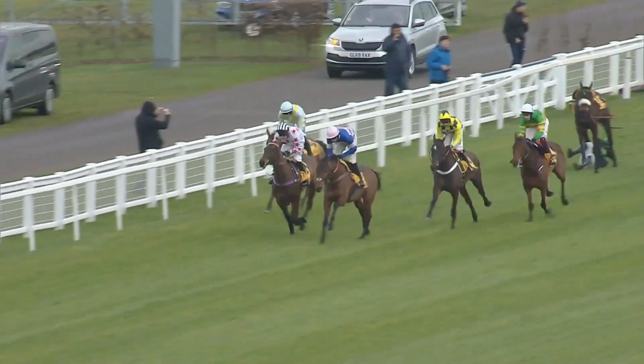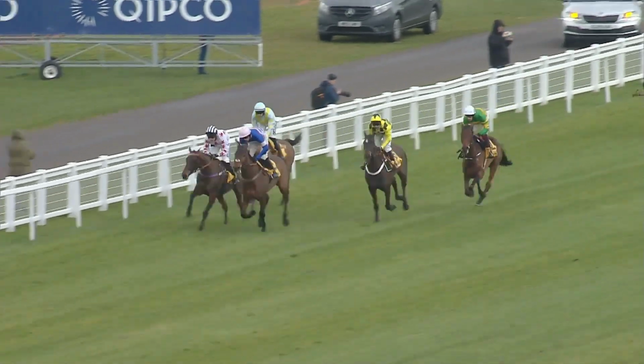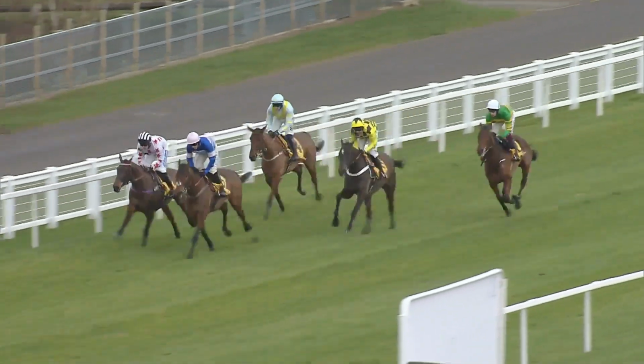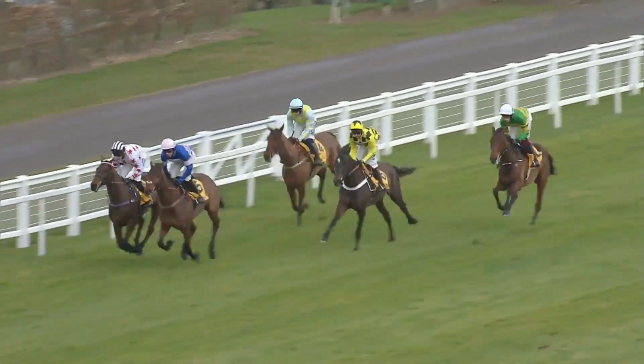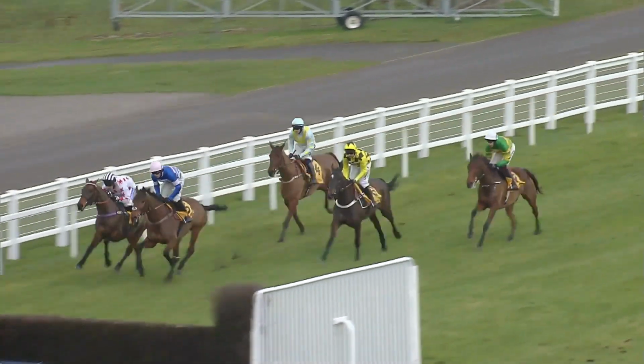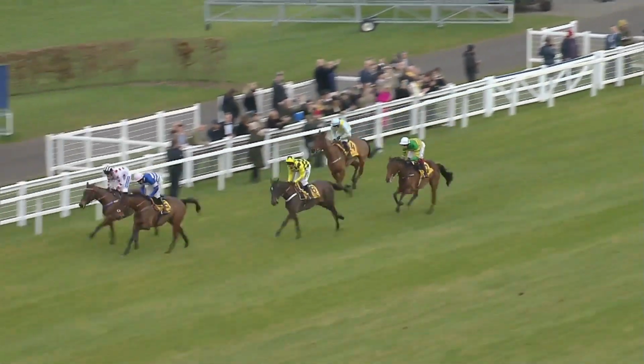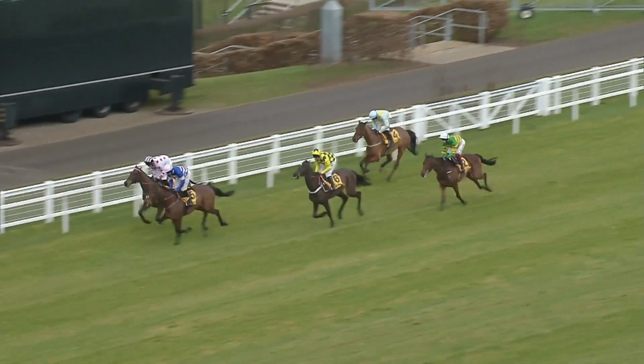Oh, and we've lost one. First Flow is unseated David Bass at fence number 6. Got it all wrong. What a pity. First Flow, he's continuing riderless, and Dave is just about to get to his feet. So we're down to 5. There was a mistake there by Miller's Bank at that fence. Not one of his more fluent jumps, that's for sure.